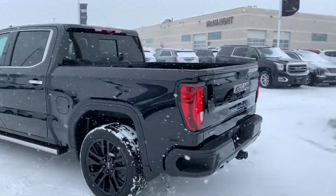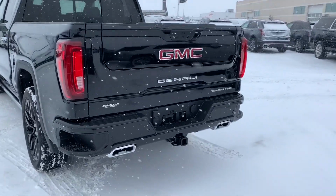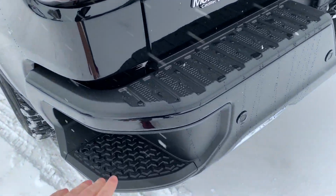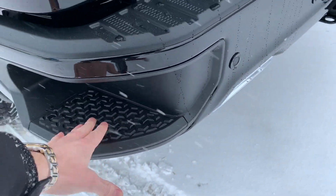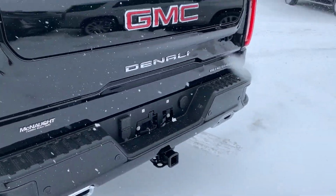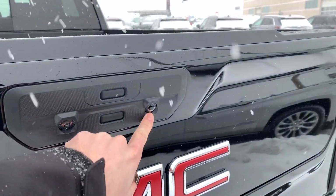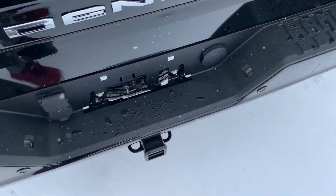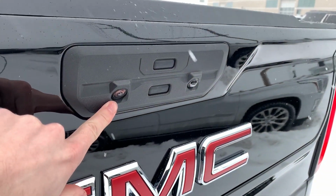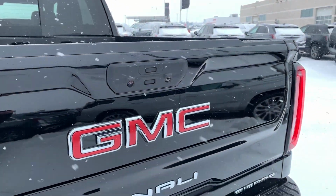Now working our way along the back of the truck here, you've got the MultiPro Tailgate, dual exhaust system, and then of course you've got your rear corner step bumper with the texturized grip. So that's going to help you get in the back of the box, no problem. On the back of the tailgate, you've got two sets of cameras. One is for your hitch view, which is going to face straight down, giving you kind of a bird's eye perspective when you're backing up into your trailer. And then you've got your standard backwards facing camera.